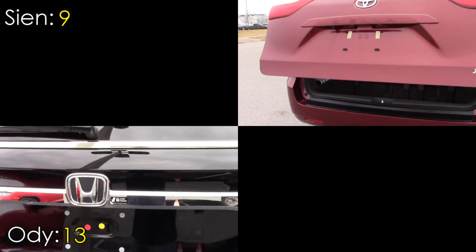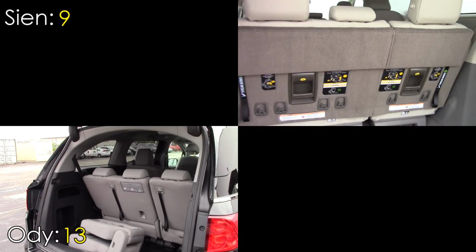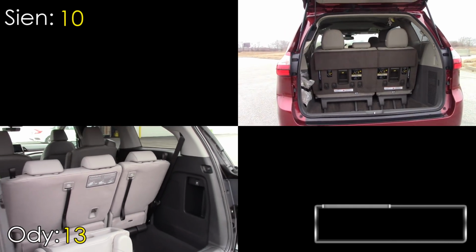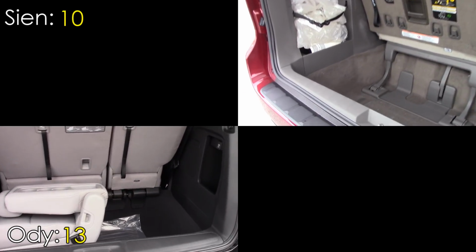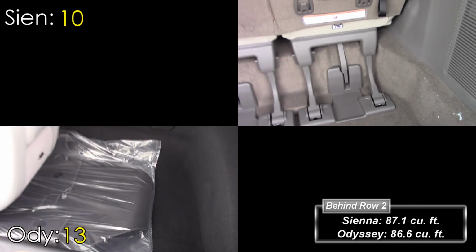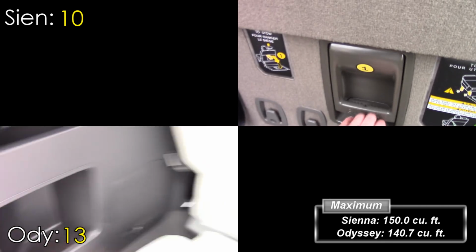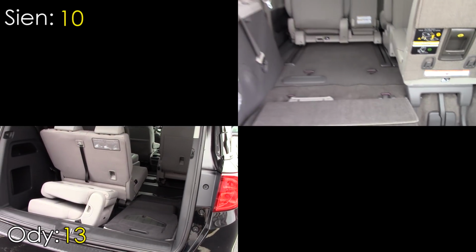Moving around to the rear, both vans have power tailgates. Once they open, you'll find consistently more space in the Sienna across the board. With the third rows in place, it has 39.1 cubic feet versus 32.8 in the Odyssey. With those seats folded, it is 87.1 versus 86.6. And with the second row seats removed entirely, the maximum is 150 cubic feet in the Sienna to 140.7 cubic feet in the Odyssey. As far as actually folding the third row seats, both are super easy and can be done with only one hand.